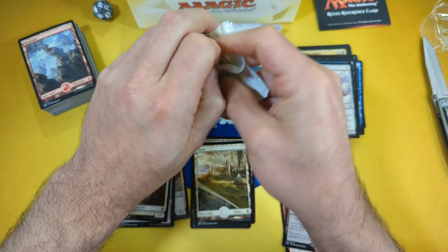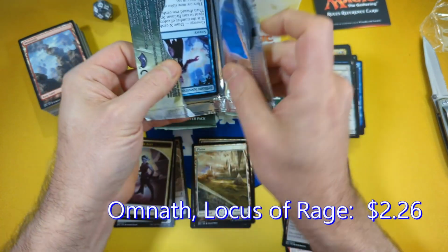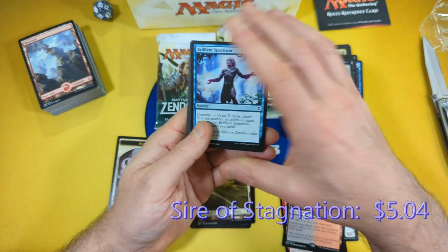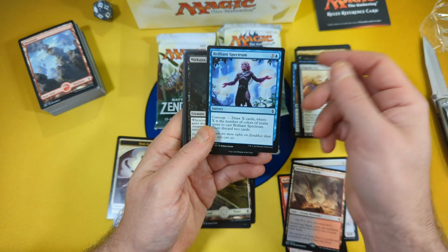So there is an Omnus in this set, Omnus Locust of Rage, but that's valued around $2. There's also a Sire of Stagnation, valued over $5 as a mythic. So we'll be looking out for any of those cards.